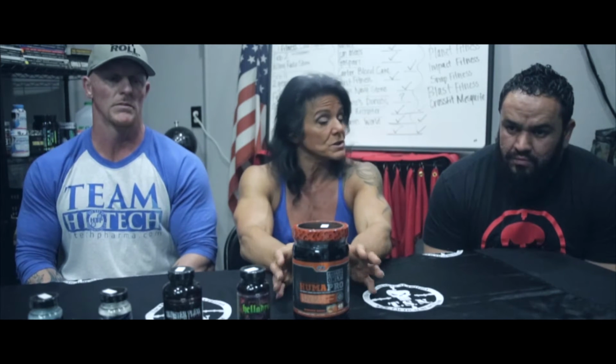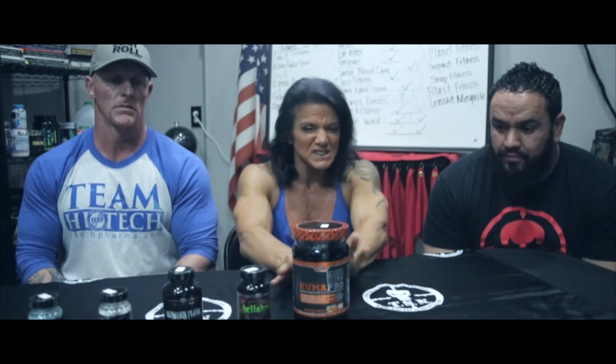This is probably one of the most anabolic compounds on the market, only because it's pre-digested, goes directly into the muscle receptors. Bypasses all the digestion, nothing is lost. You take in 1 scoop, the equivalent of 25 grams of whole food protein, you get 24.99 grams of whole food protein. That's how clean it is, with no waste material, nothing.